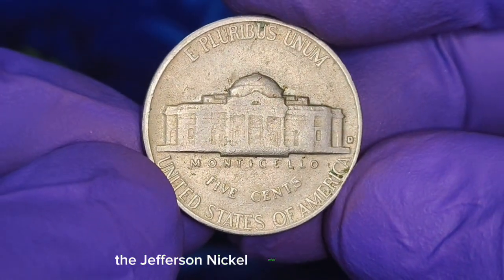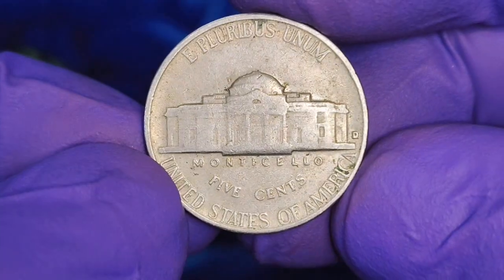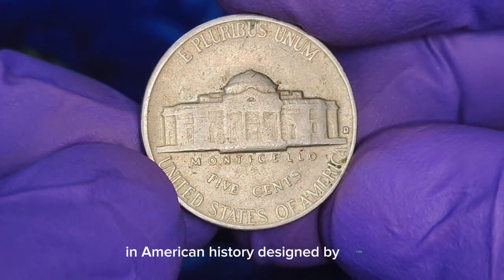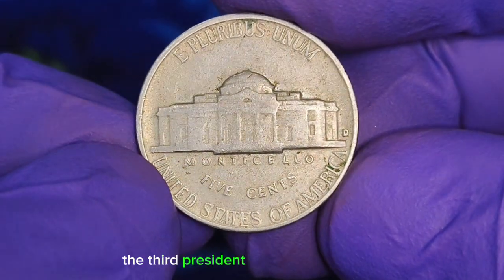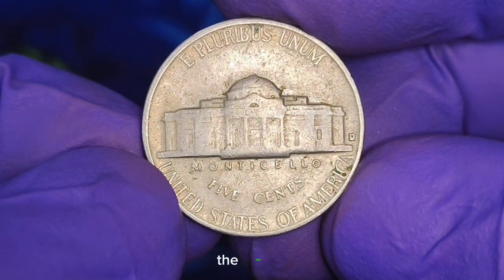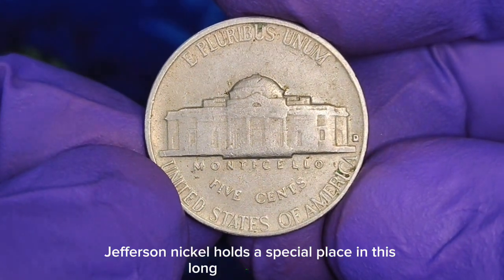The Jefferson nickel series began in 1938, replacing the Buffalo nickel, and has since become one of the most beloved coin series in American history. Designed by Felix Schlag, the coin honors Thomas Jefferson, the third President of the United States, and features his Virginia state, Monticello, on the reverse. The 1962 D Jefferson nickel holds a special place in this long-running series.